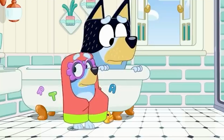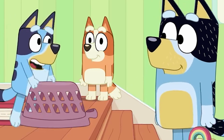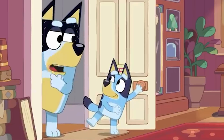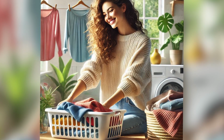But what are they washing? It doesn't make sense at first glance. So, what's the deal with this mysterious laundry? There are a few possible explanations. Maybe they're washing bed sheets and towels. Or could it be that the show's creators wanted to make the Healer household feel more realistic? After all, laundry is a common chore in most homes.